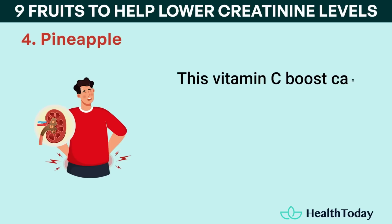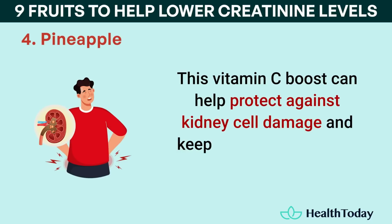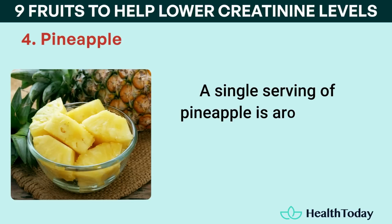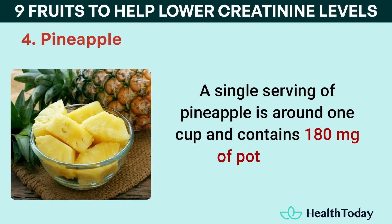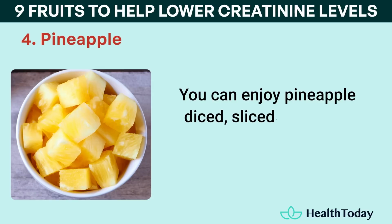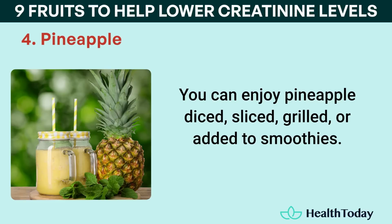This vitamin C boost can help protect against kidney cell damage and keep kidney disease, like kidney stones, at bay. A single serving of pineapple is around 1 cup and contains 180 milligrams of potassium. You can enjoy pineapple diced, sliced, grilled, or added to smoothies.